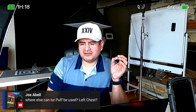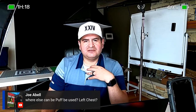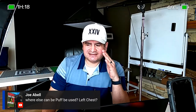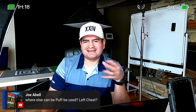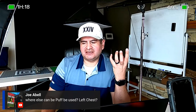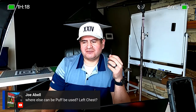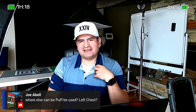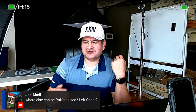And then where else can Puff be used? Left chest. I wouldn't recommend it on clothing. I would recommend it on hats and backpacks. You definitely don't want to do it on something that's going to wash. It might not hold on too long. You could try it, but I wouldn't do Puff on left chest. I like just nice, clean, flat on left chest.